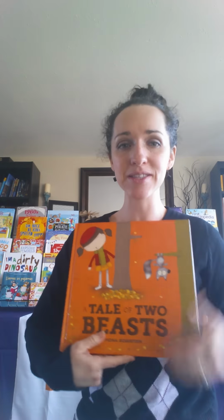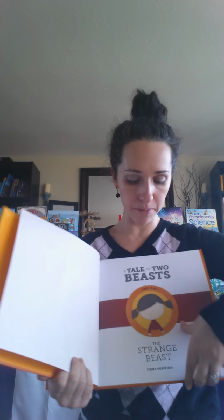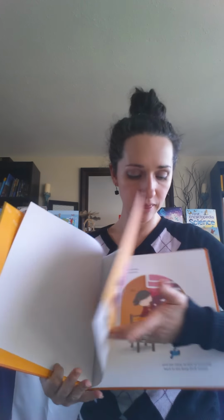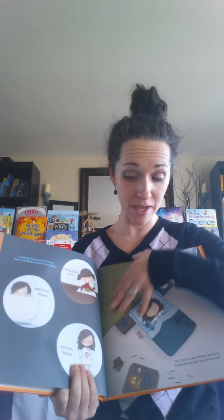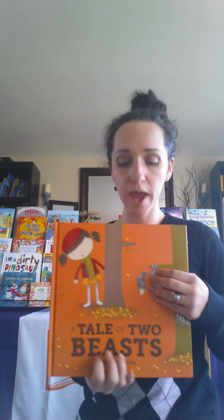Another book that just came out is called A Tale of Two Beasts. And I love this book because these are the two beasts. It's all about perspective, and the story is initially told from the perspective of the little girl, but then later it's told from the perspective of the beast. And so it's really interesting to see his perspective versus her perspective, and to see how each perceived their interaction together. And I think it's a great way to chat about those things with children.